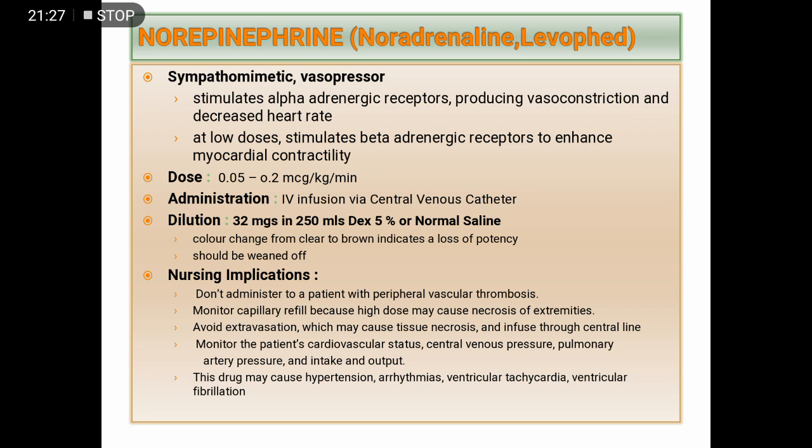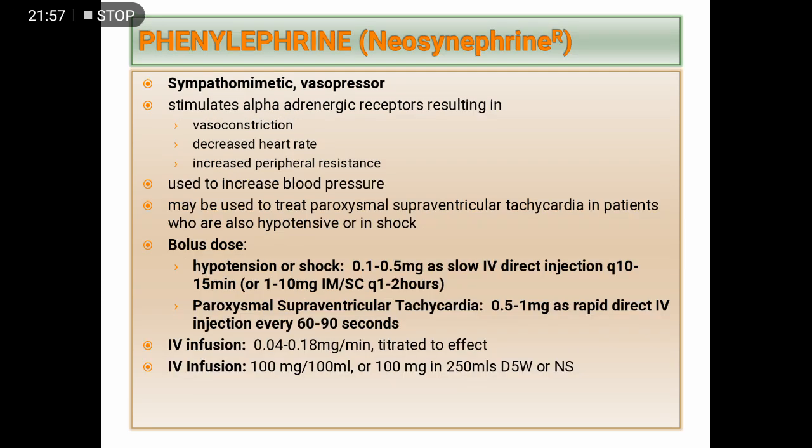Don't administer to a patient with peripheral vascular thrombosis. Monitor capillary refill because high dose may cause necrosis of extremities. Avoid extravasation, which may cause tissue necrosis, and infuse through central line. Monitor the patient's cardiovascular status, central venous pressure, pulmonary artery pressure, intake, and output. This drug may cause hypertension, arrhythmias, ventricular tachycardia, and ventricular fibrillation.